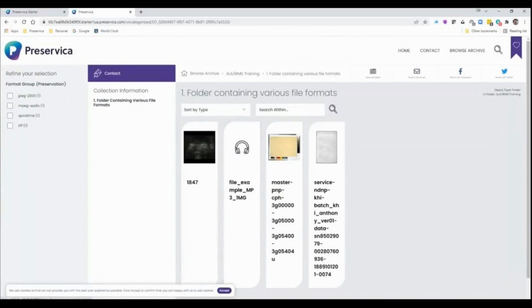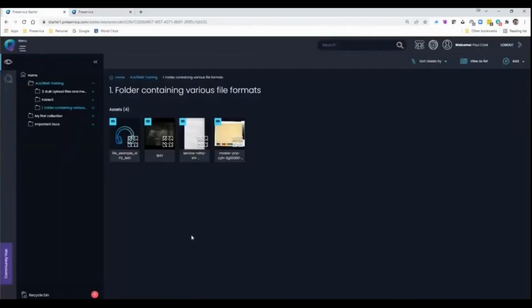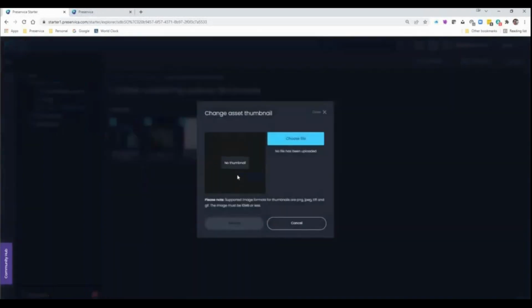But again, if you really want to have a good user experience and a UI effect for people visiting your site, you may want to change that thumbnail. And you can do that at both asset and folder level. And that's, again, very simple. We can right click and we have an option that says change thumbnail. Okay, so when I click on that, we can see that at the moment there is no thumbnail.